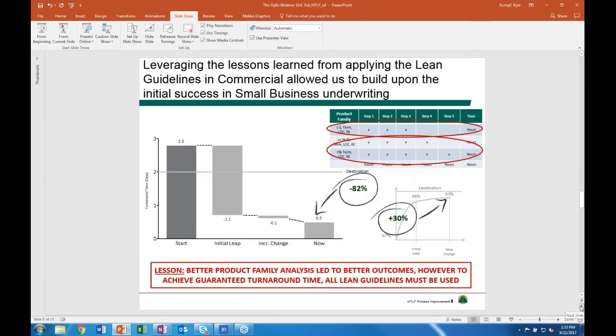So then moving on, taking what we had learned from the commercial side, it allowed us to build upon that initial success and take it to small business underwriting, so a less complex area of the company, to see what we could do better there. So here we created better product families. We used more detailed criteria like dollar tiers, more granular product types, complete application.